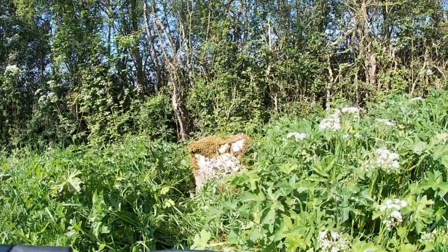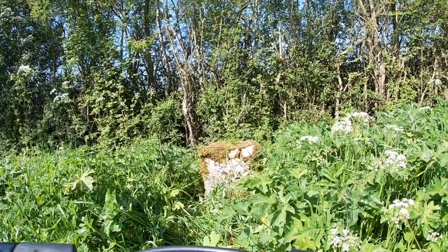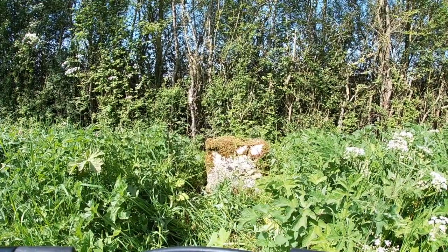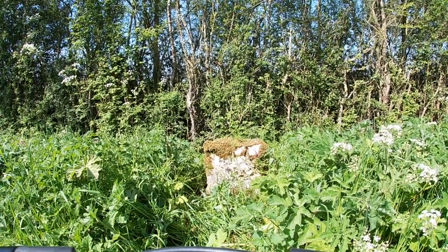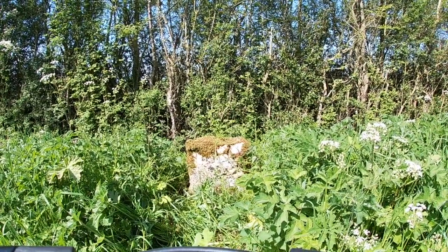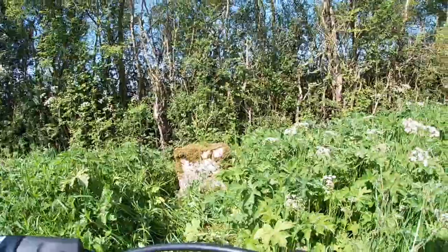But this is a Gypsy stone, and this is pretty well the only legacy we've got from the community of gypsies that lived here. Now, why they came to live here is another story, which I'll go into a bit later. But let's carry on with our journey up the lane.